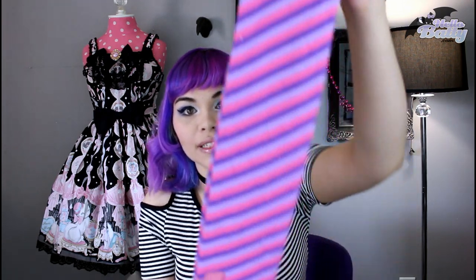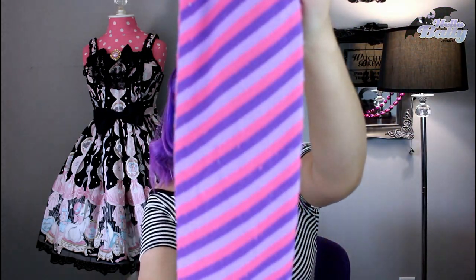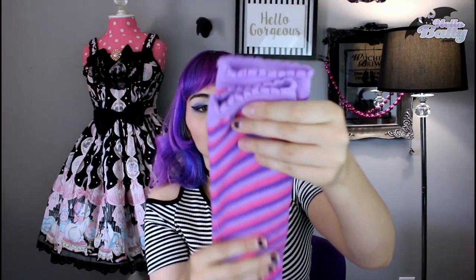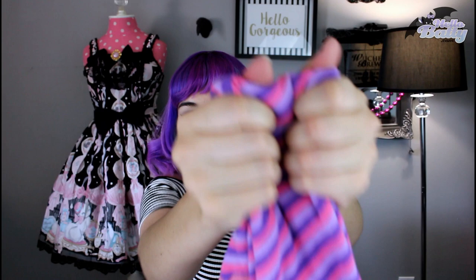So the other socks that I got just from a random sock store are these ones. They're really, really stretchy, and they remind me of the Cheshire Cat kind of. I really like the stripes on them, and they have cute little bows at the ankles. These are some of the stretchiest, softest, and squishiest socks that I've ever owned. They're so squishy. I don't understand how to describe that, but it's squish.